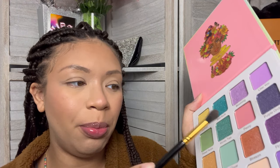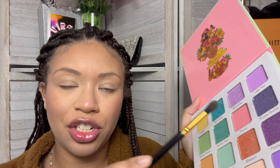So we're gonna go ahead and get into the eyes. I am gonna try something a little different, so hopefully it works out and doesn't look a hot mess like that last time I tried something different. We're not going for clown, okay? We're going for springtime. To start off, I am going to put peony as my transition shade.